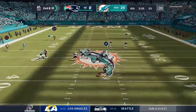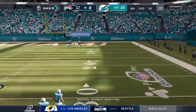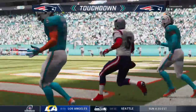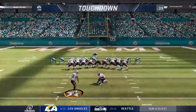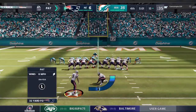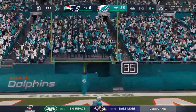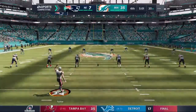From midfield now, here's Wilson. He'll rifle this one deep right side. And this is caught. Touchdown, Patriots. A big play there. 50 yards. And the Pats able to cash in for 6. So, my man, another touchdown. They're looking like the number 1 seed that they earned throughout the year. Looking pretty dominant right now.